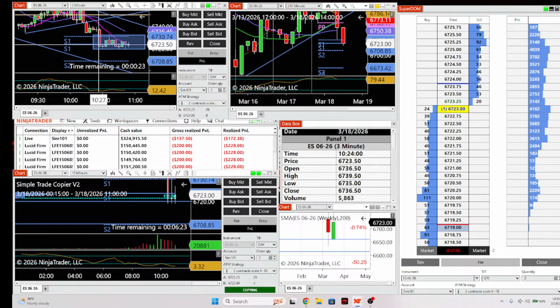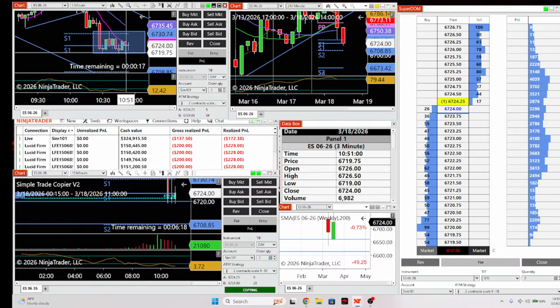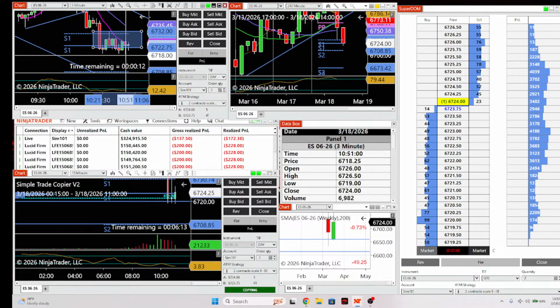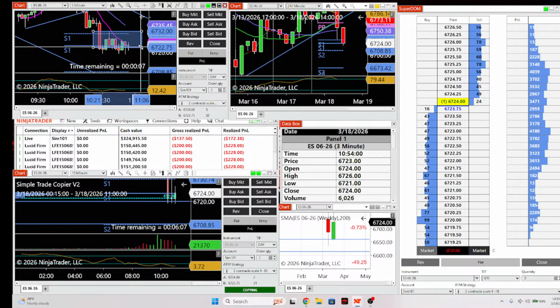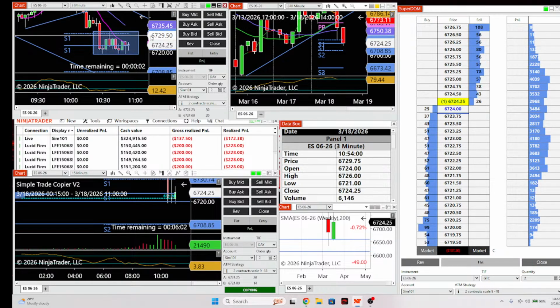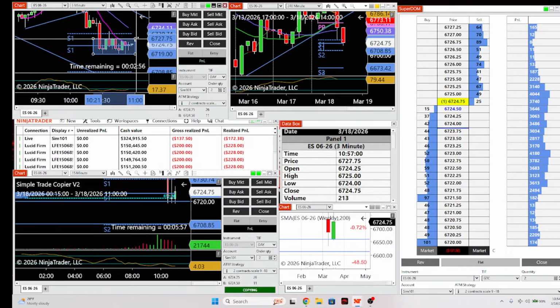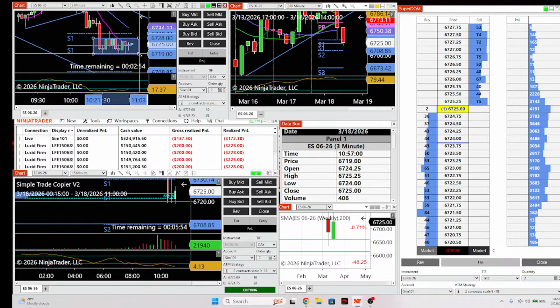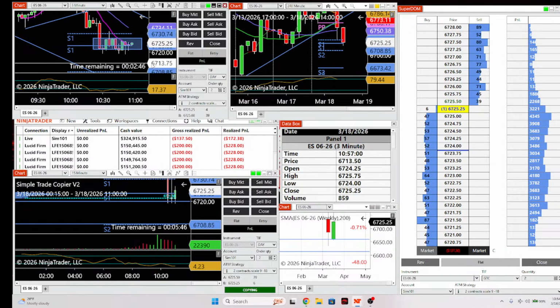So we just consolidating. Barcode. Green, red. Fake out. Pop. Fake out to the bottom. So you just got to see which way it's going to go. So we look at it. It's in this range. Dip out the top, dip out the bottom. Peek out the bottom, peek out the top.